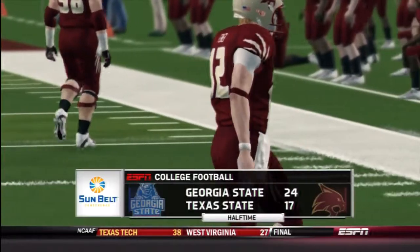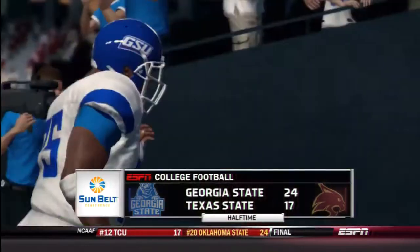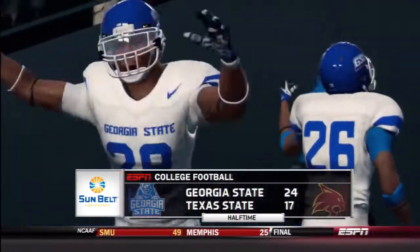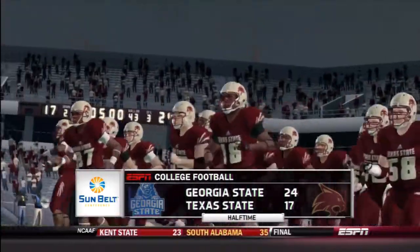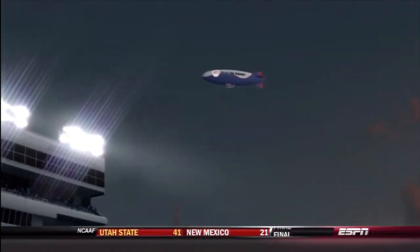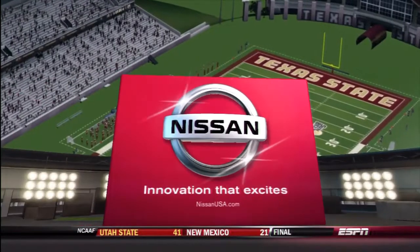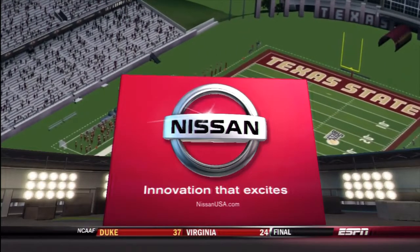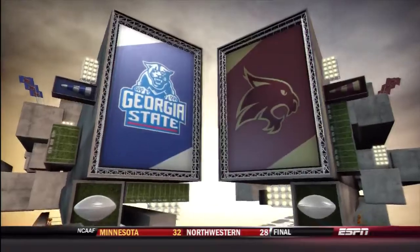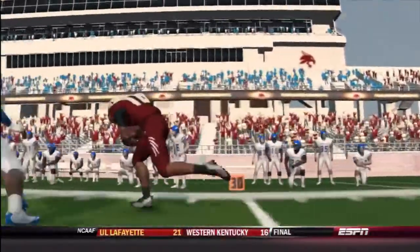But offense. And let's go to halftime report presented by ESPN and Nissan Innovation that excites. Glad to have you with us in the studio for the EA Sports NCAA Football 14 halftime show presented by Nissan. Innovation that excites. Reese Davis and David Pollock here, completely locked in on that first half.